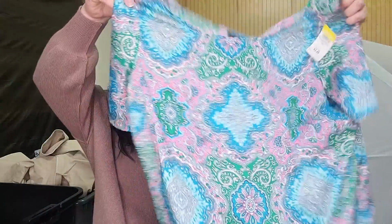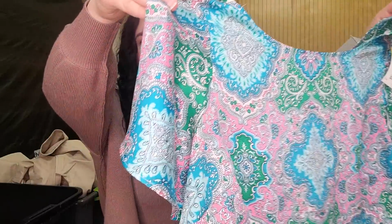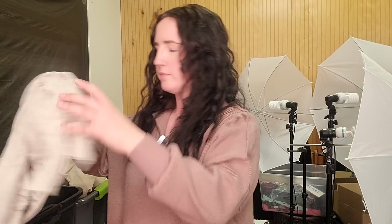This is a Talbot's size 1X petite, very pretty multicolor top. This is the stuff that's flying off the shelf for me, these bright multicolor tops. 25. What are you? This I got for myself and forgot about it, so I'll put that over there. Totally forgot about that.